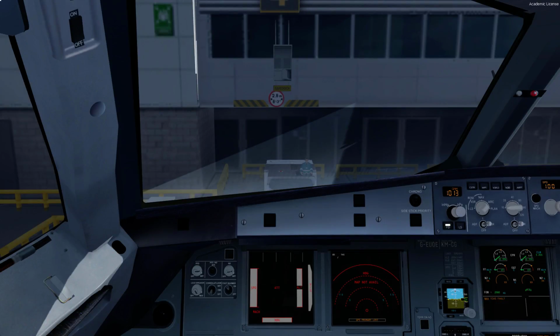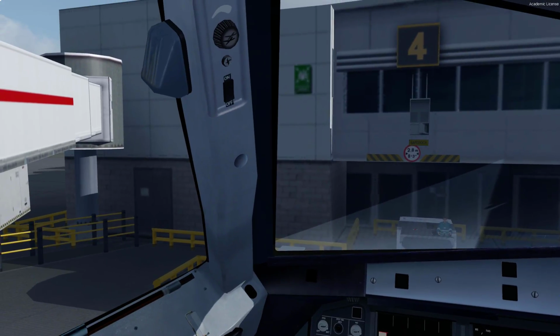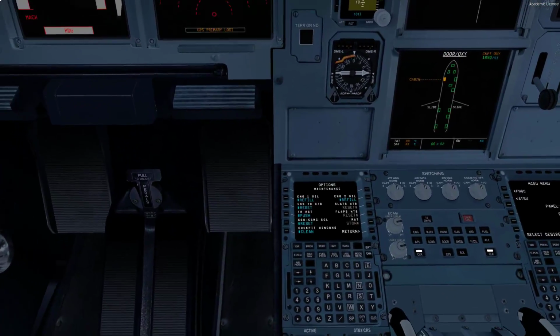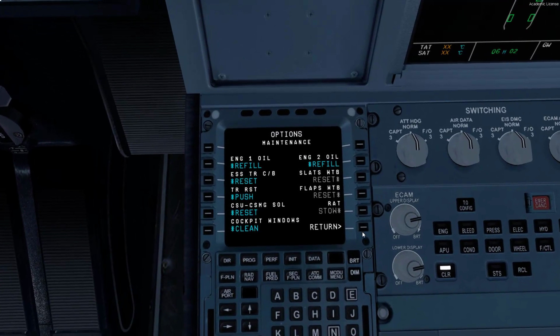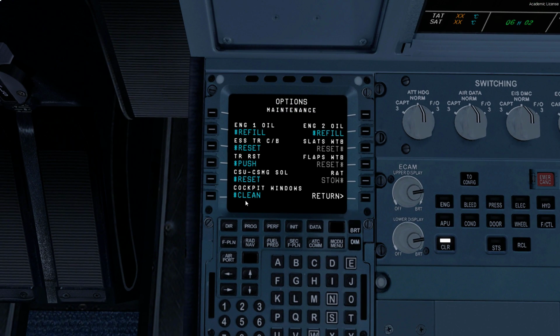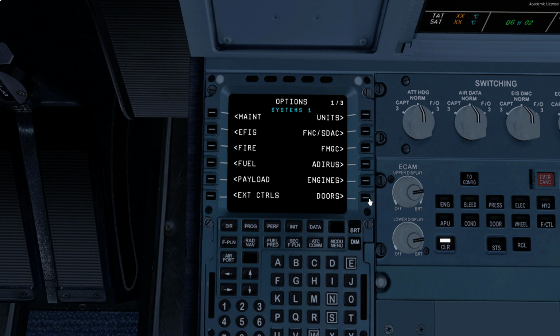So we're going inside the cockpit. I have cleaned the cockpit windows, as you can see. This is the FSLabs A319 feature. If you don't know how to clean them, you go to the menu, options, maintenance, clean cockpit windows. There we go, and that's there.